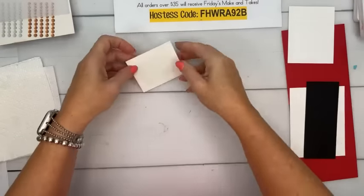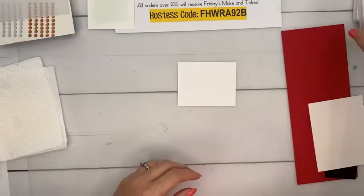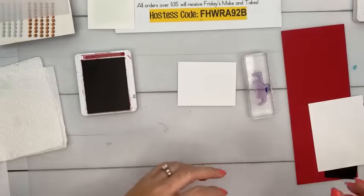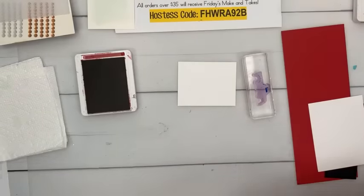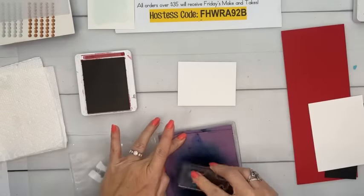All right, so that's that. And then we'll make our truck. So I have a piece of basic white, and this time we will stamp it in real red, but I need to clean my stamp. And do I have my chamois? Here it is, right here. It's on the other tray. Gotta get that blueberry bushel off of there.